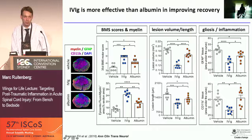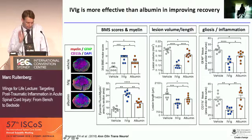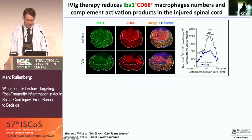And really the most striking difference was that albumin did not reduce the inflammatory infiltrate at the lesion site, whereas IVIG did. So when we looked into this a little bit further, if we now look at endpoints, this is now 42 days following injury, which is typically the endpoint in animal studies because the neurological recovery has plateaued by now. You can see that in the animals that did not receive IVIG therapy, there are a lot of phagocytically active macrophages present in the spared tissue. They are phagocytically active because they express CD68. And you can see that that's quite dramatically reduced, and you can see the quantification here, in animals that received the IVIG therapy, which is obviously consistent with the other histological outcomes that we had.